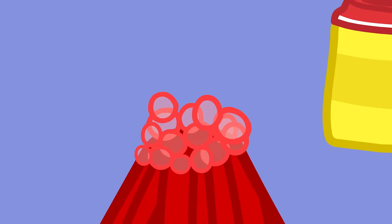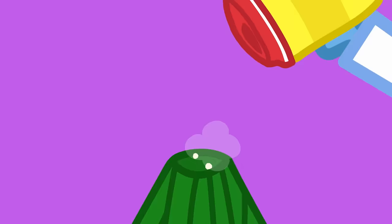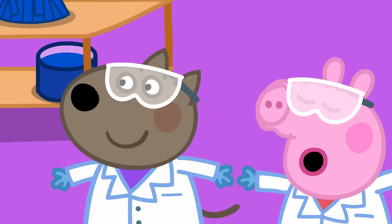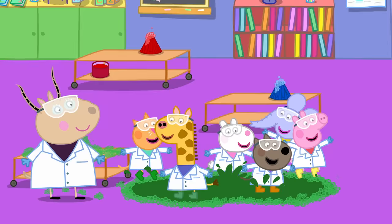Wow! The lava is red. Ours is blue. Candy Cat and Gerald Giraffe's lava is green and very foamy. I think we made too much lava. No, Candy. You made a muddy puddle. Everyone loves making volcanoes. But everyone really loves making colourful, muddy puddles.